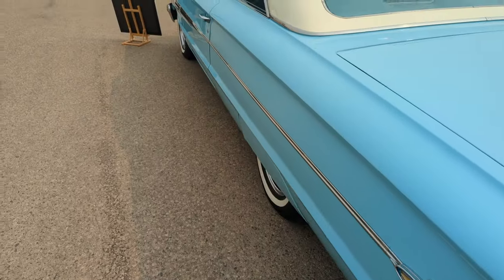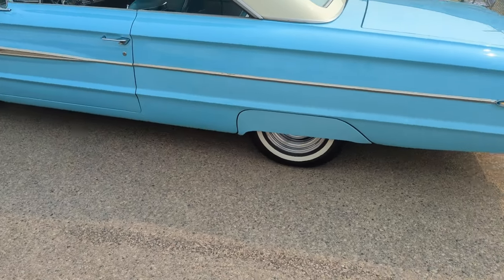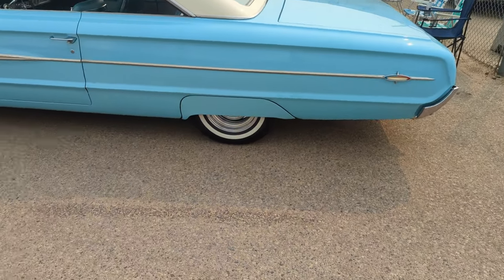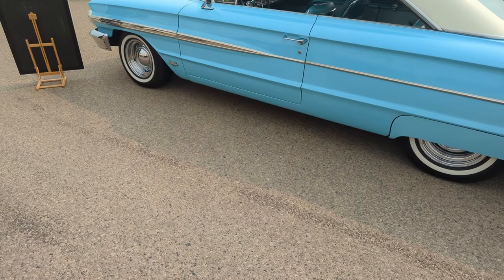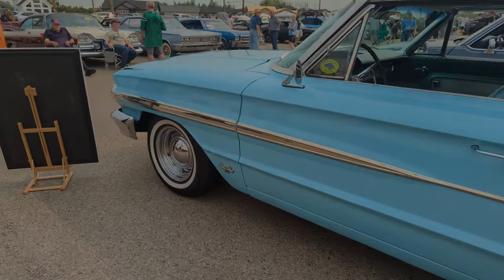Look how long the quarter is from the back to the door. Yeah, they're long, hey? Holy. You gotta stand way back to get the whole thing in the camera view. It's got the 390 in it, or the decal on it anyway. Yeah, she looks good. That's a nice one.